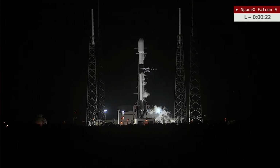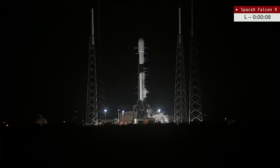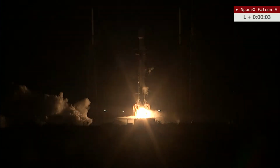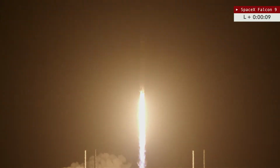30 seconds. T-minus 20. T-minus 15. T-minus 10, 9, 8, 7, 6, 5, 4, 3, 2, engine ignition, and liftoff of SpaceX's Falcon 9 rocket, bringing improved broadband and air quality coverage to North America.